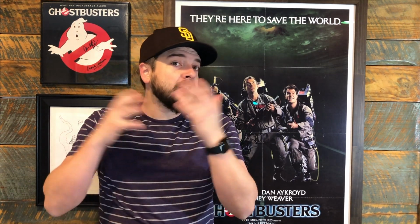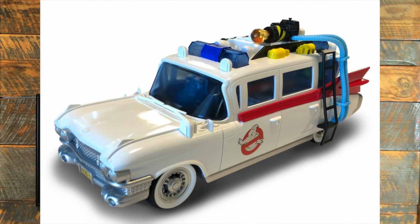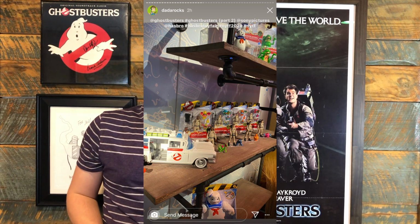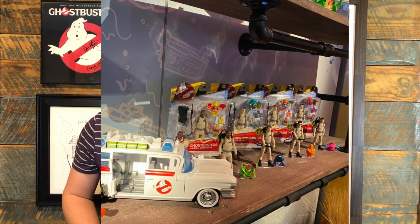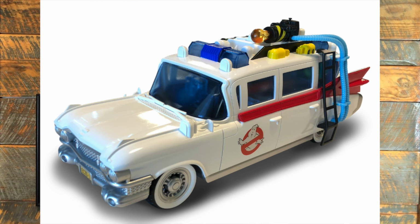It could just be a toy, but maybe it's something that is also going to be featured in the film. Now, something I'm really excited about is what looks to be called the Ghostbusters Ecto-1 playset. And playset, at first I was like, oh, it's going to open up and it's going to be a playset. But no, it's an actual car that'll fit the Fright Features figures, and it's going to have some action figures. The Data Rocks Instagram page had some pictures from their actual booth setup that showed some more detail on this Ecto-1. So I'm going to show both the press picture and that picture from his Instagram account.